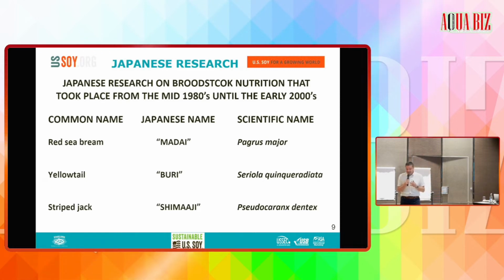So what did the Japanese research focus on? It basically started in the 1980s with red sea bream, a very popular fish in Japan known as madai. It continued in the 1990s with yellowtail and in the late 1990s with striped jack, Shima aji, which is Pseudocaranx dentex. I'm sure you all know red sea bream and yellowtail. Striped jack is maybe not so common in Thailand, but it is a very popular fish, high priced in Japan.